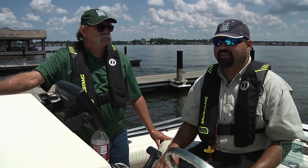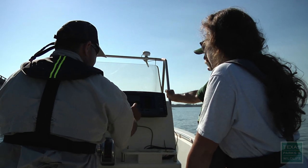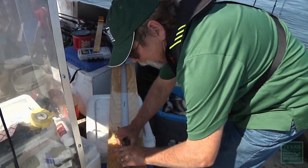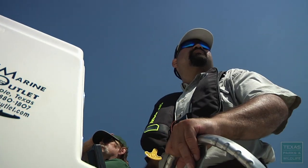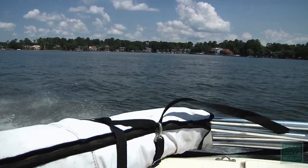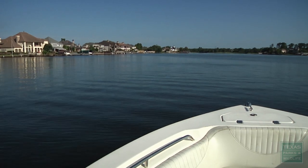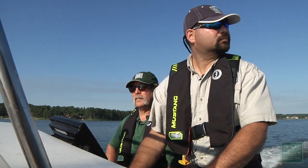With all that data that we compiled, we can come up with a management plan on what to do for the lake: harvest regulations, size limits, getting funding for boat ramps. We get to see a lot of this lake. Everything's different every time you come out. Never know what to expect. Nothing's ever the same. Oh, I love my job, instead of sitting behind a desk and looking at the computer screen all day.